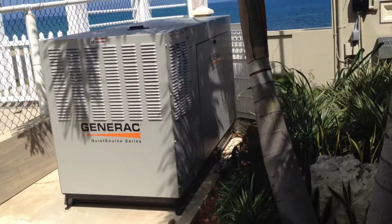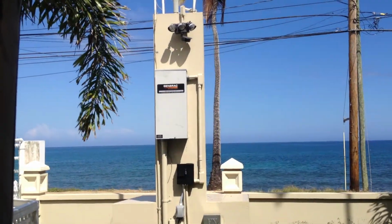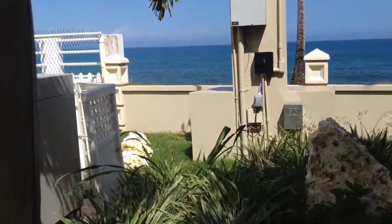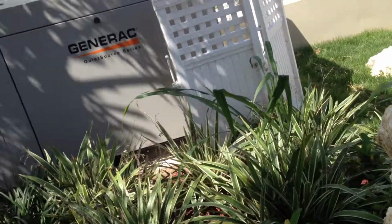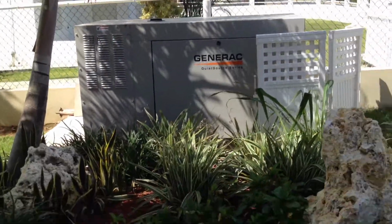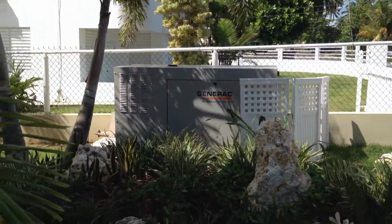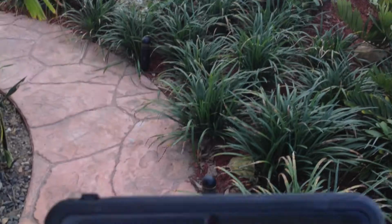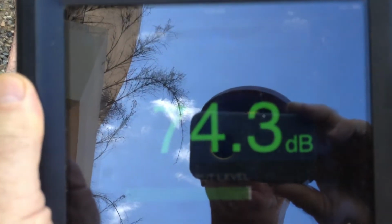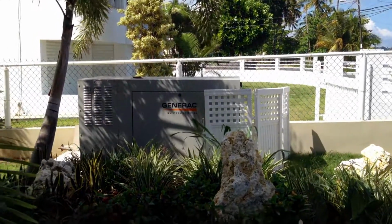The unit's worked flawlessly since it was installed. There's the transfer switch. It's a pretty quiet unit. 20 feet away, 74 decibels. That's all I know.